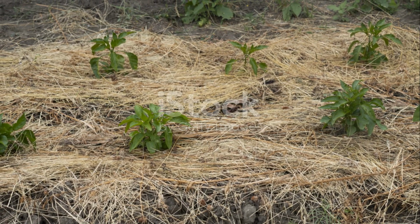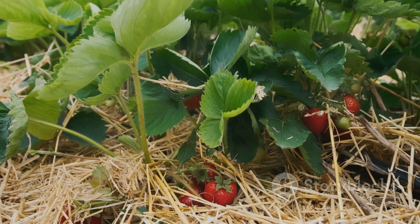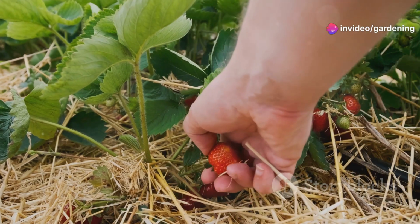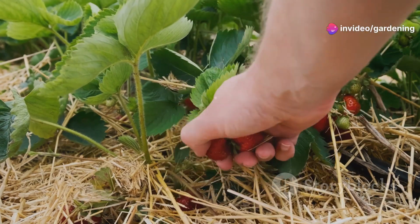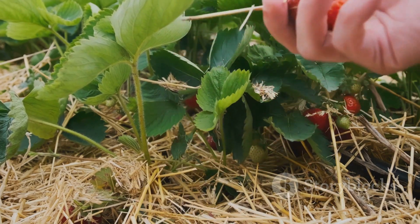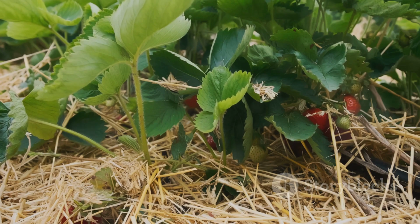First, straw. Golden straw is a classic choice, especially for vegetable gardens. It's lightweight, inexpensive, and decomposes quickly, adding nutrients back to the soil. Straw mulch also helps in preventing soil erosion and keeps the soil temperature stable.